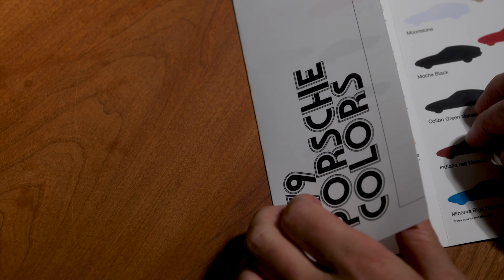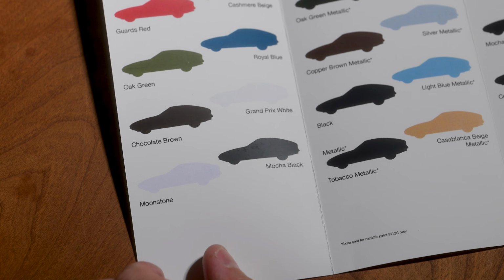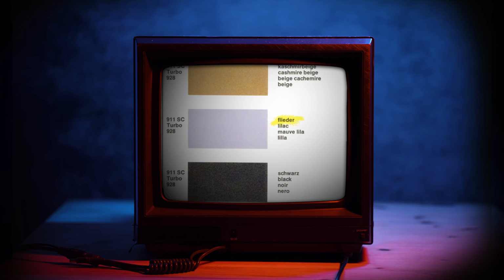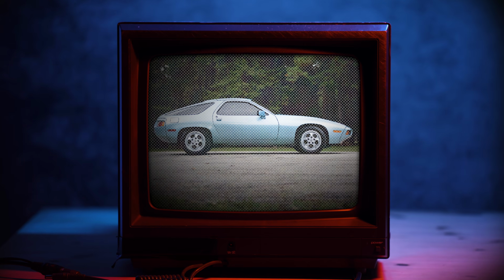I have a fascination with the color Moonstone for some reason that's still unknown. I'm still trying to discover and identify for myself, but I feel most drawn to find cars in this color. Moonstone, in Germany and other parts of the world called Flieder, was a standard Porsche color, not paint to sample, for 1979 and 80 on the product line. So the 930, the 924, the 928, and the 911 SC. It's like a light lavender, lilac color, and it's not metallic.